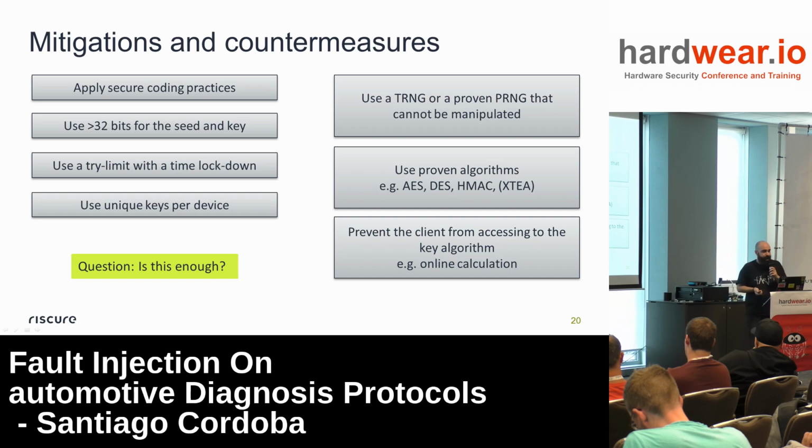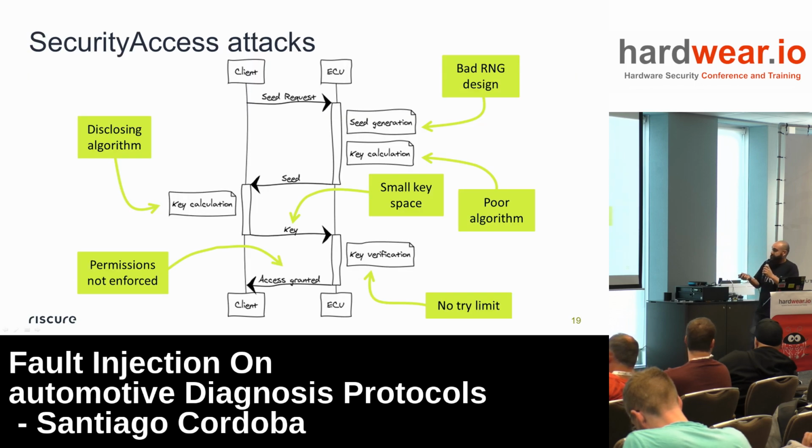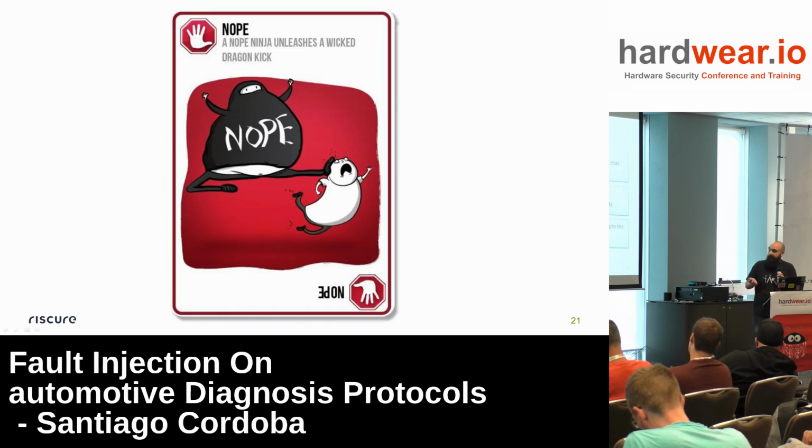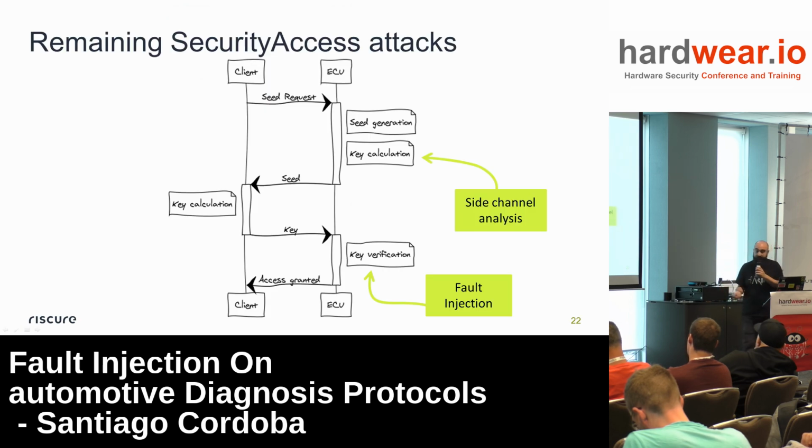Question. Do you think this is enough? Are these enough mitigations? Is everything solved if I use this? Nope. Because we still have hardware attacks around this. We can use side channel analysis for disclosing or leaking the things that are going on for transforming the seed into the key. And also, over there, you can use fault injection to skip the key verification.